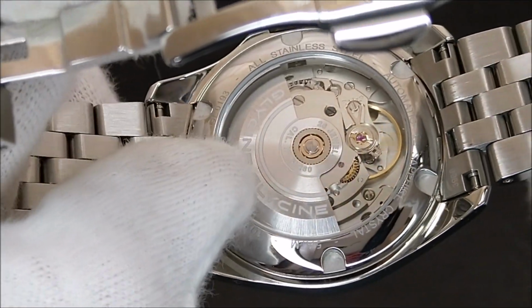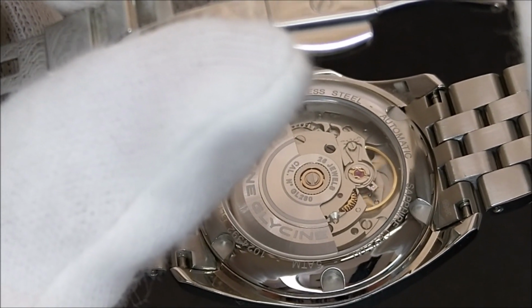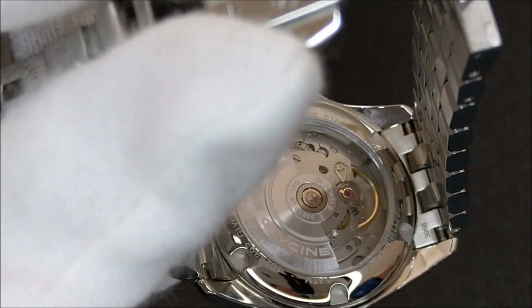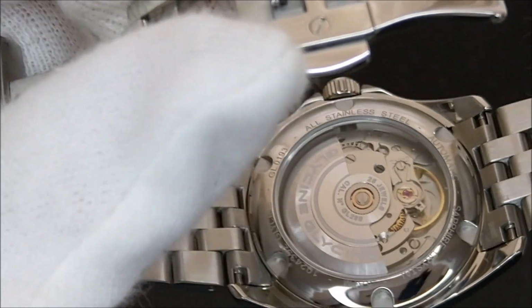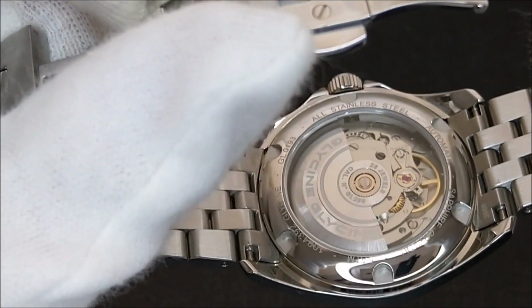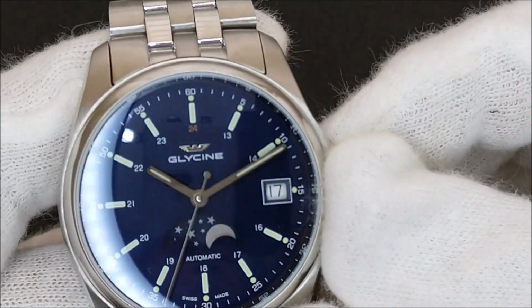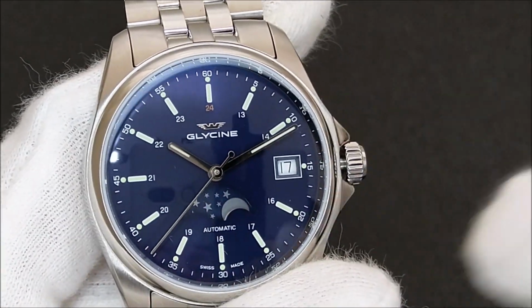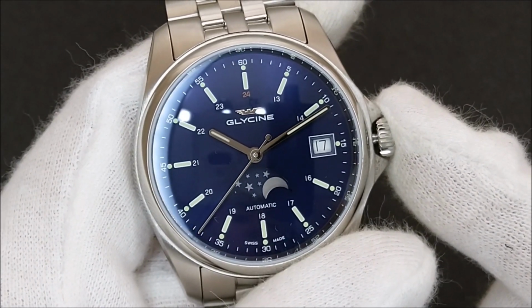The watch movement has 26 jewels and it beats at 28,800 beats per hour, and it has a 38 hours power reserve. Glycine does not state the rated accuracy of the movement, but we will put this piece on a timegrapher to see how good the accuracy on this piece is. And the movement is hand windable and hackable. Hackable meaning that when we pull the crown all the way out to set the time, the second hand will stop. So let's put this on a timegrapher.